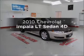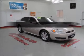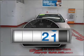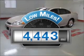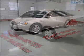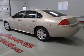Imagine yourself in this 2010 Chevrolet Impala. Everything you need under one roof with this great vehicle. Low mileage is an important factor in your purchase, and this vehicle delivers a low odometer reading with a reliable engine that responds smoothly to its automatic transmission.